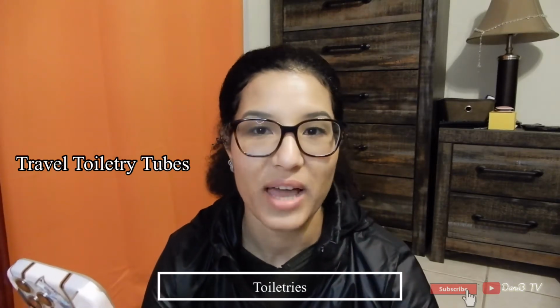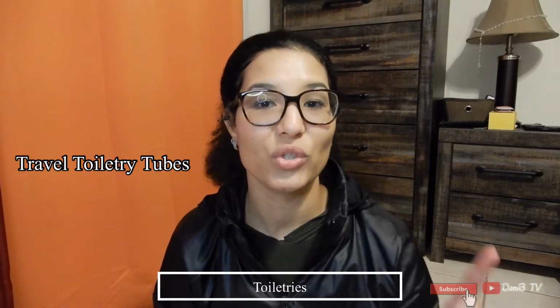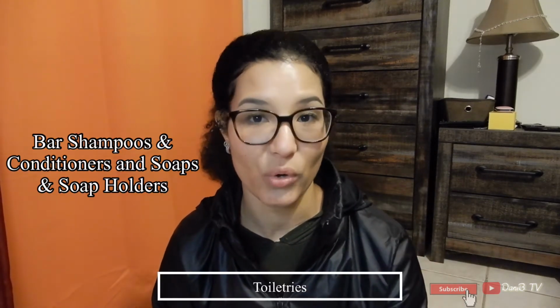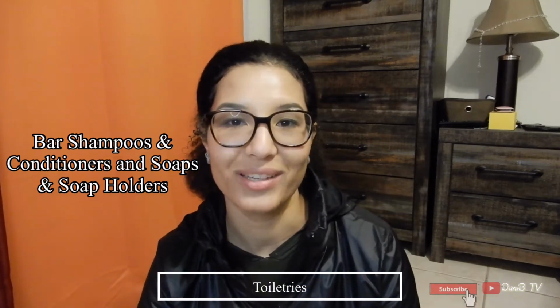So speaking of that, since the planes don't let you travel with full-size products, then what you can also do is get bar products. So like bar shampoo or bar soap. You can use a soap holder, and those are perfectly fine to go on the plane. They just don't allow the liquids. So if you get everything in bar form, then that'll be easier for you to travel, and you won't have to worry about having such a small amount in your bag.